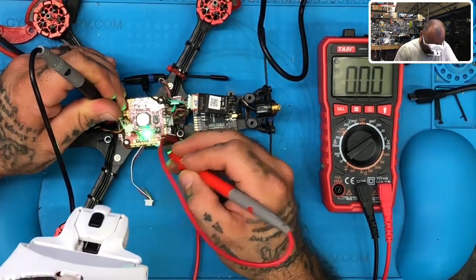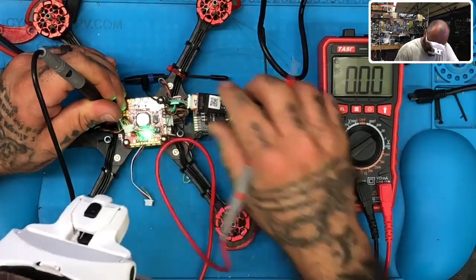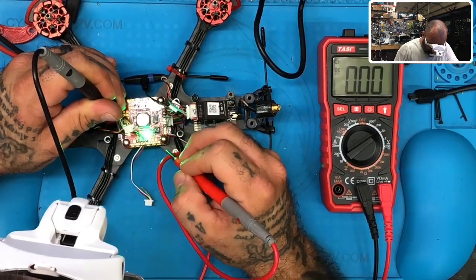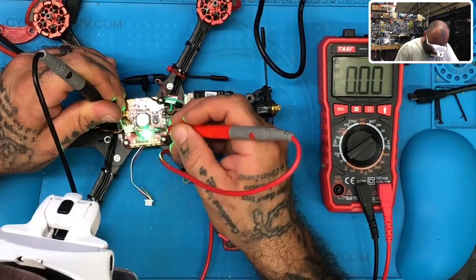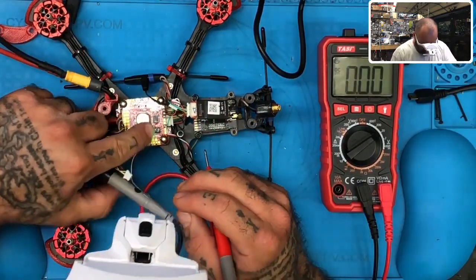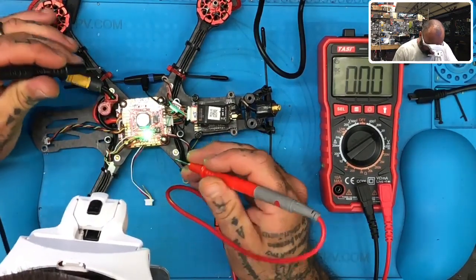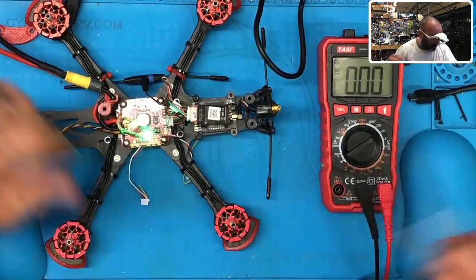This is a 9 volt. Let's see what we got over here. Here's a 5 volt, and there's no power there at all. Okay, so it does appear as though there has been damage to the regulator, but which regulator is going to be the one is very interesting, because we know it's not the USB, right? So let's play a little bit.